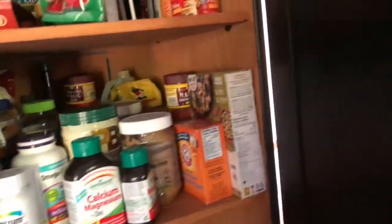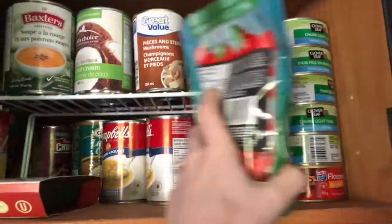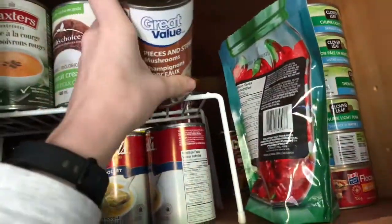Oh, and I think I'm going to do mushrooms as well. I think I have a can of mushrooms in here. Sorry, my cupboard is a hot mess.